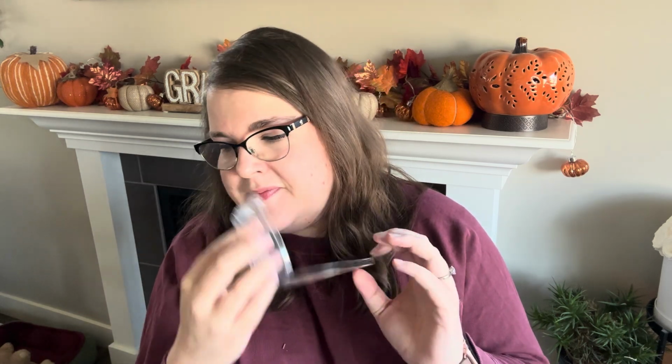Then I did a full bar of frosted cinnamon roll by itself. Fantastic. This one's just, you can't go wrong. If you don't know what to melt and you want something kind of cozy, frosted cinnamon roll. I think year round would be a great choice. Yeah, so September scent of the month. Definitely recommend trying that.